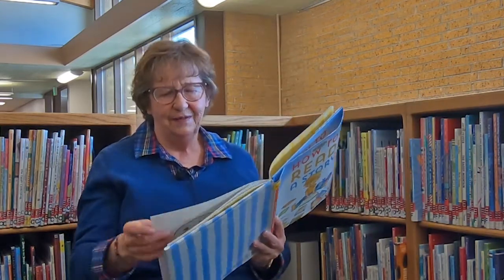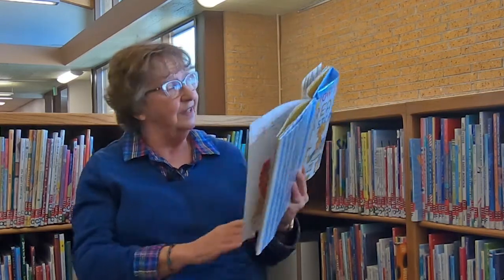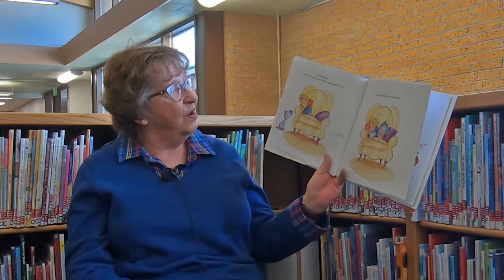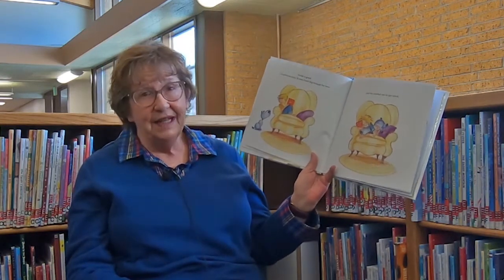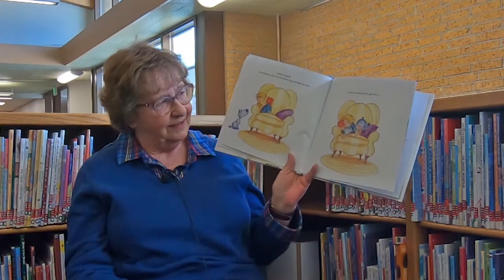You can read in all different spots, huh? Inside is good. Couches are cozy. So are chairs big enough for two. Just be careful not to get stuck.